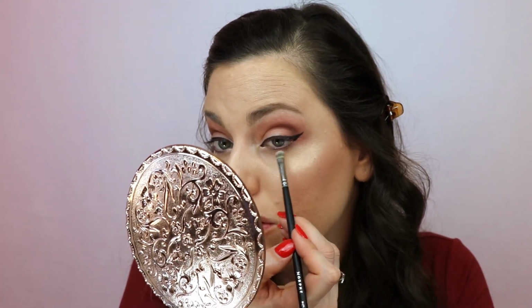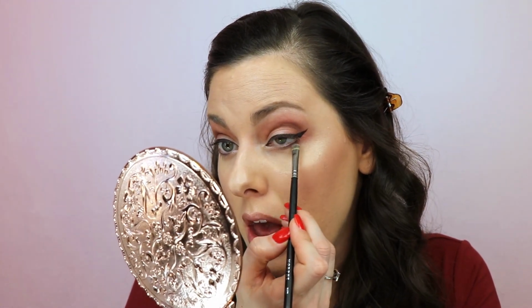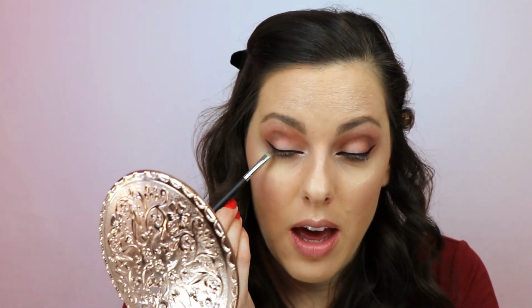And one thing I forgot to mention is you can go in with one of the lighter shades and a small brush and continue the color underneath your lash line. So I'm taking the color Feels, which is just that lighter pink, and really placing it underneath the eye. And then you can take a fluffier brush and blend it out if you feel like that line's too harsh, or if you like the line, then you can leave it.